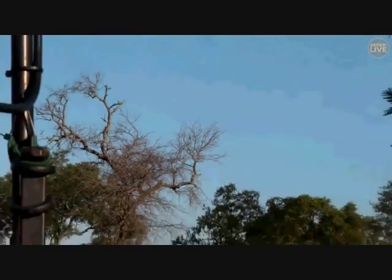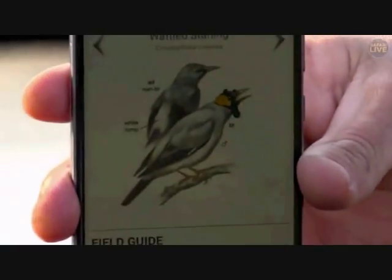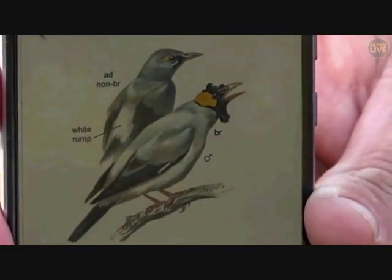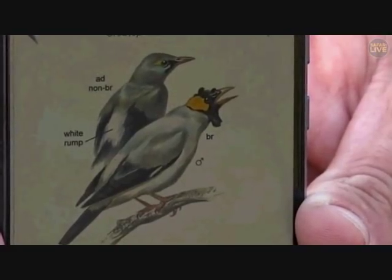So the advantages of staying in groups obviously benefits them to not staying on their own, and by doing that, it's quite interesting, they stay safe. So if we can just have a look at the screen here, there you can see the representation of what the male looks like in the breeding season, and as soon as he stops breeding, he just reabsorbs that funny wart-like protrusion on his face, which is quite amazing.